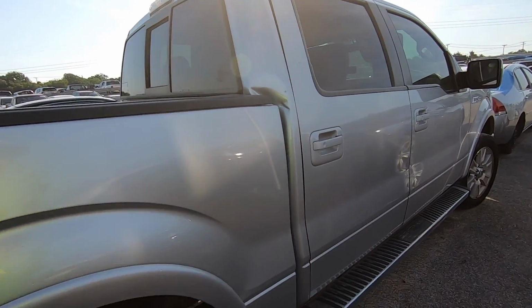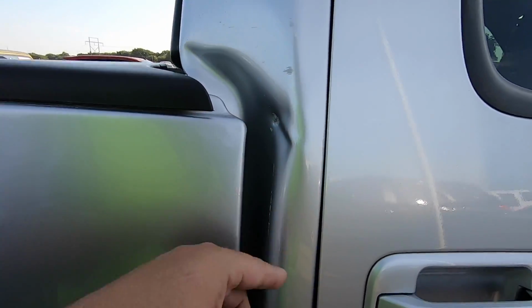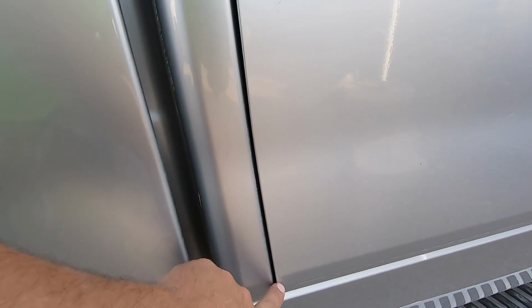I know we've got cab damage here from where this thing collapsed in and then obviously came back out. I wouldn't fix that. I wouldn't. And look at the gaps here though. Tight gaps. And as you get towards the top, look how wide the gap is.